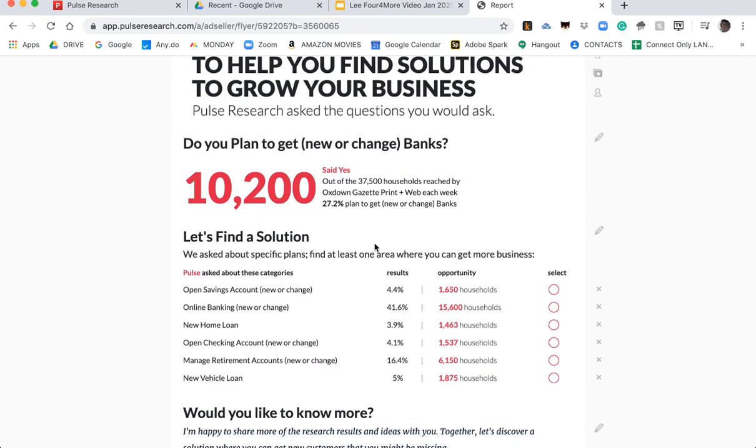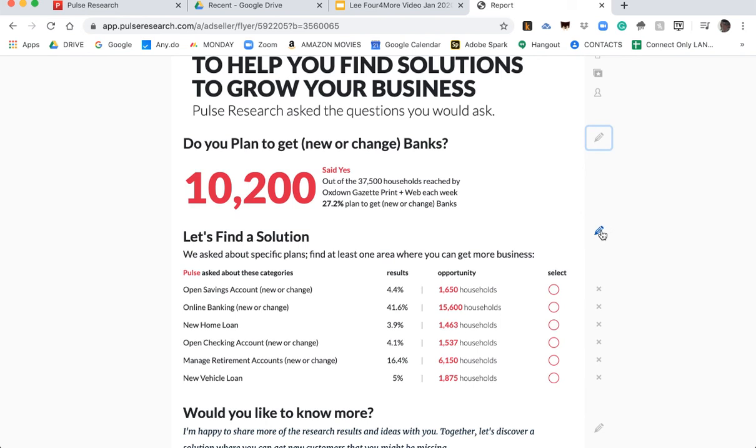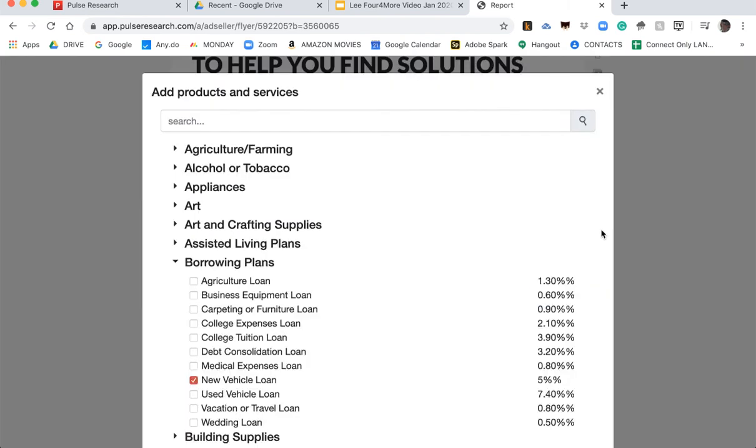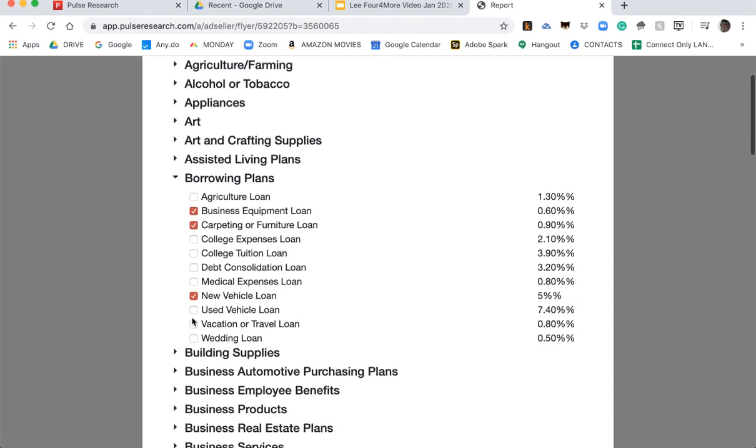One quick tip, by the way. Yes, you can change your audience here. You're on your tablet or smartphone, but look at this. You can be the consultant with the business. You click on the editing, and now you can put in additional info. What else would you like to know, Mr. Banker? I'd like to know about used vehicle loans. I'd like to know about college tuition loans. You get it. Nobody else can do that.